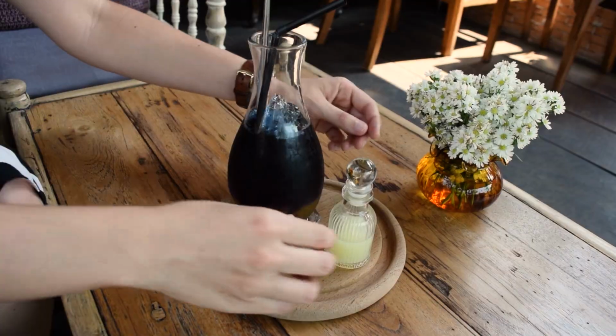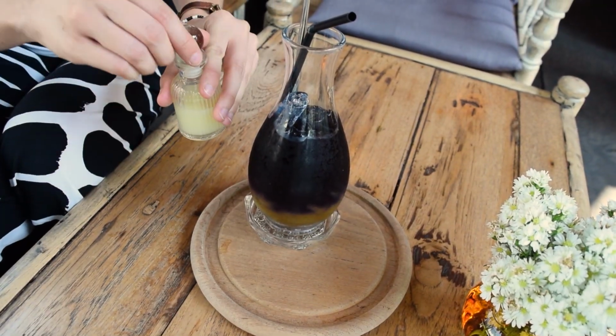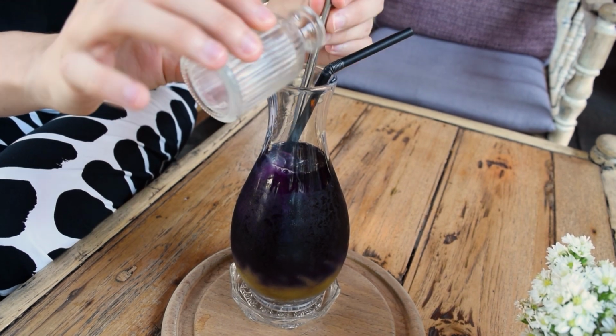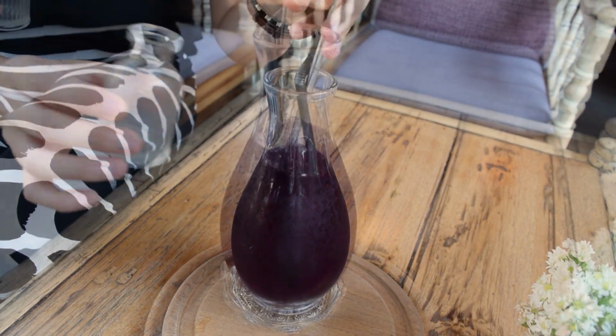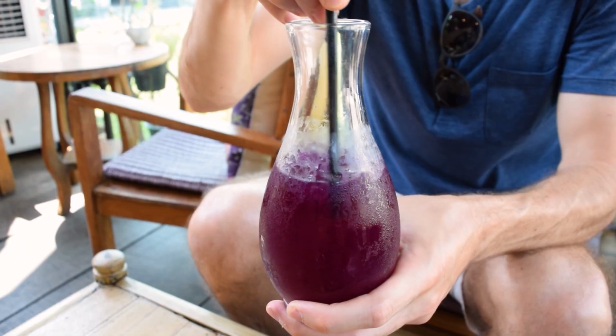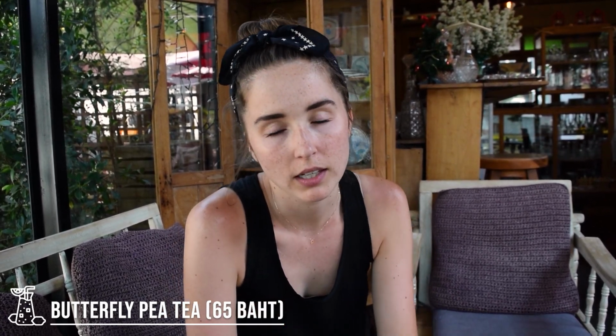And the coolest thing happens: it starts out a blue color, and when you add an acid, there's a chemical reaction between the flower and the acid, and it turns this vibrant, beautiful purple. It's really delicious, really beautiful, and this is a great spot where you can get a whole carafe of it made very well. And the ambiance here is truly adorable, and it's so quiet because it's behind the walls of the museum. Beautiful. I'm really excited.